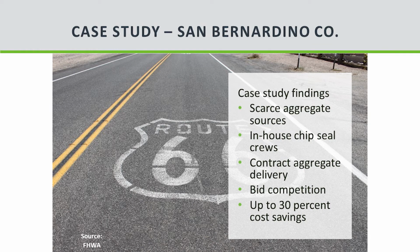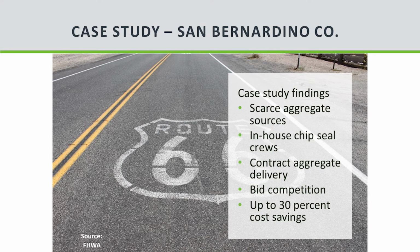The next case study example came from San Bernardino County in California. I believe their experience was built on what they learned from Los Angeles County, which is another case study. Again, facing some of the same issues that New Mexico and others were facing in terms of scarce sources for high quality aggregate, also using in-house chip seal crews. And the way they handled construction was they contracted for aggregate delivery. That delivered aggregate, stockpiled aggregate, was then used by their in-house crews to place the chip seals.